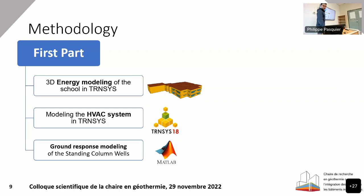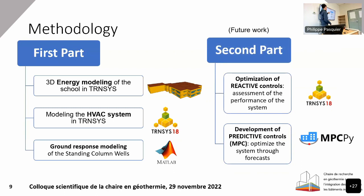The second part, which is mostly future work, is more about the controls. First I will establish a well-known, conventional, reactive, rule-based control, to assess the performance. And then I will go to a predictive control that is more innovative, and try to assess the performance of this new system.